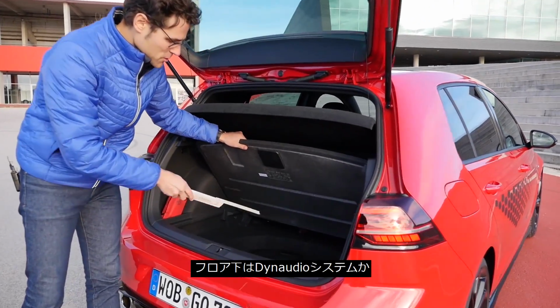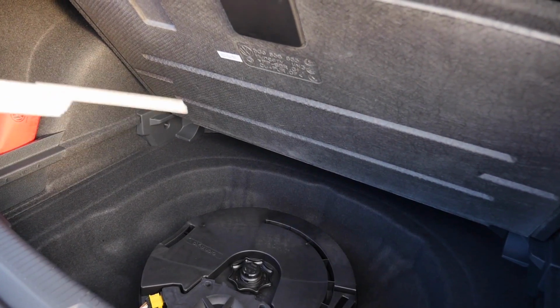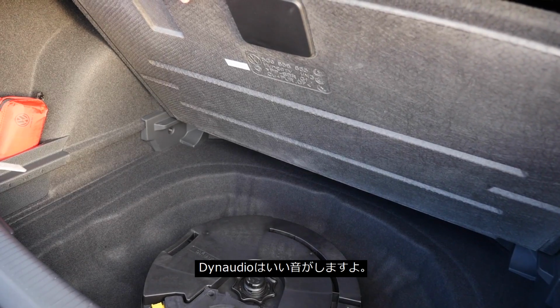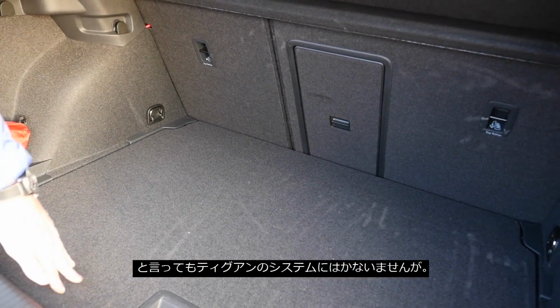DIN audio system, optional equipment here below that, or a replacement tire. You have to decide for that. It's a good sound, by the way, from the DIN audio system, but not as good as the DIN audio system in the Tiguan. There it was especially good.